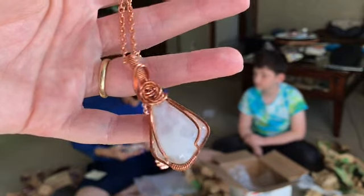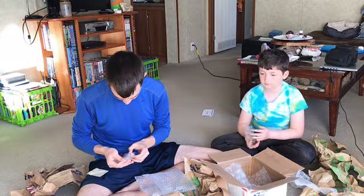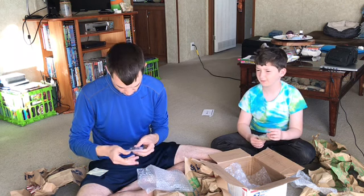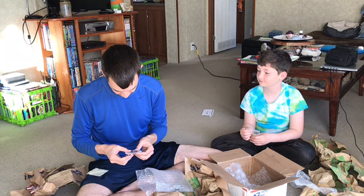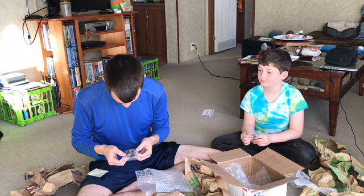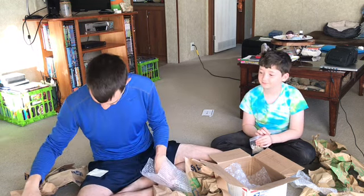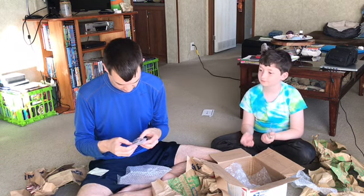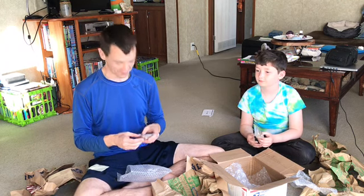Agate nodules. Cool. Wow. From near Burns, Oregon. Near Burns? Was it on fire there lately? But tumbled Yadenite. Never heard of that. Looks like some kind of jasper. Sounds like a cool yodel. Looking. And sea maggot, Lake Creek, Oregon.